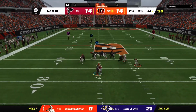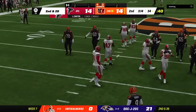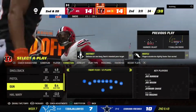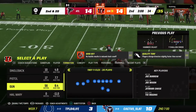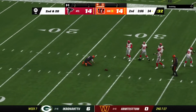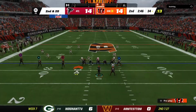On 1st and 10, Joe Burrow. And he can't find anywhere to go with it, and he goes down. Give the sack to Lorenzo Carter. Well, that's an excellent way to get the pass rush activated. The first sack of the game for them comes on the first play of the drive, and it makes it very tough for the opponent to pick up a first down, now playing behind the sticks.